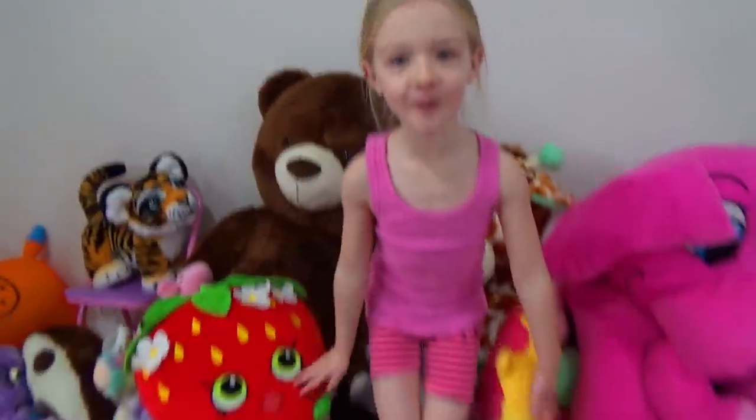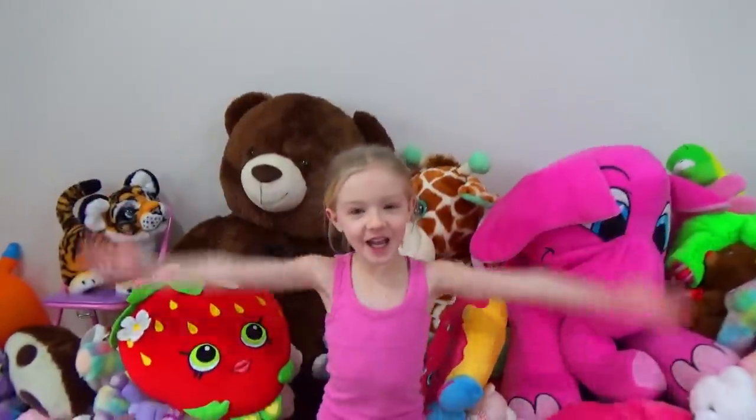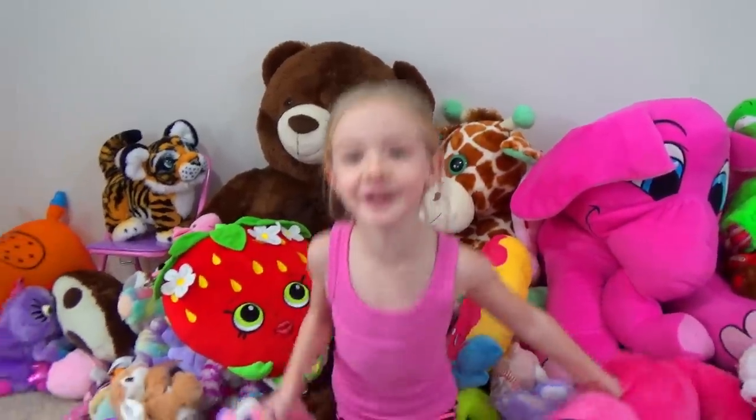Found her. So funny. Did you know that I hid it really quick before you even danced here, Mom? I did not know that. Guys, did you know I was hiding right here in this pile of stuffed animals this whole time?